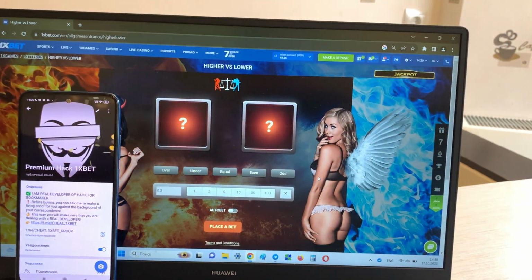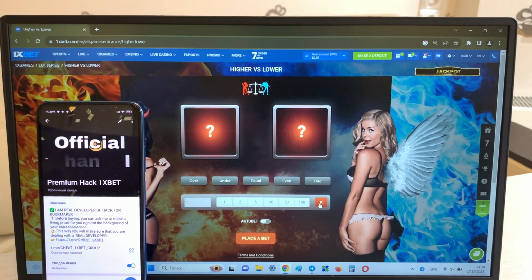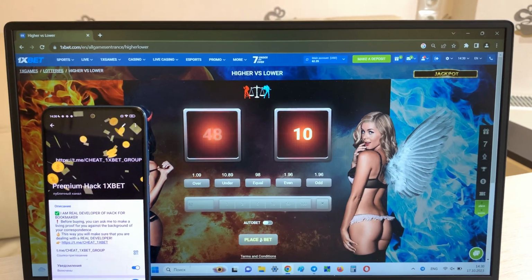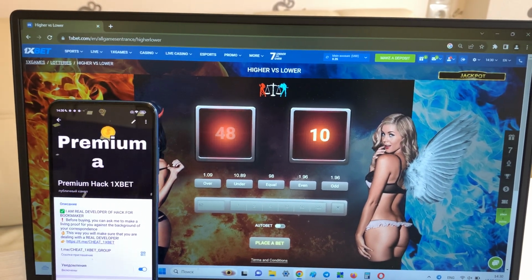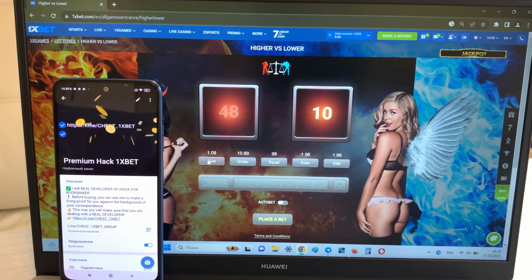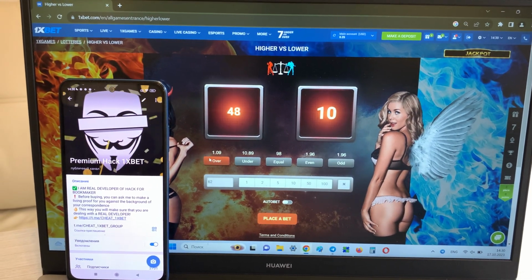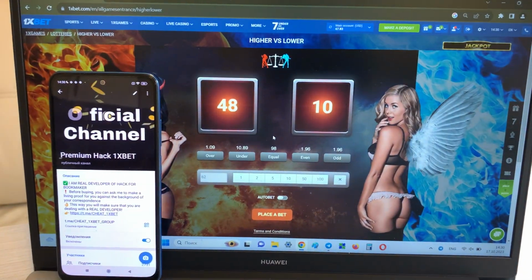Let's go. Okay, guys, look, I place a bet. And go. You can see this is over. If I press over, I win, but if I press under, I lose. I press over. Yes, I have won.